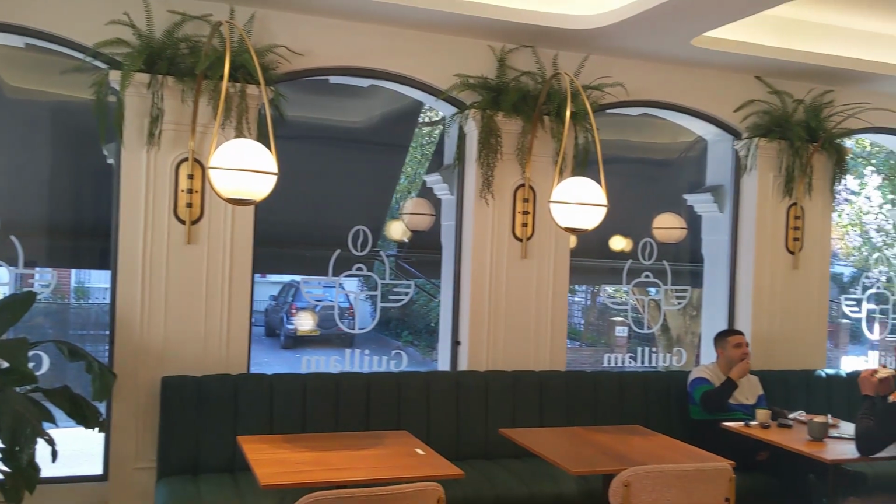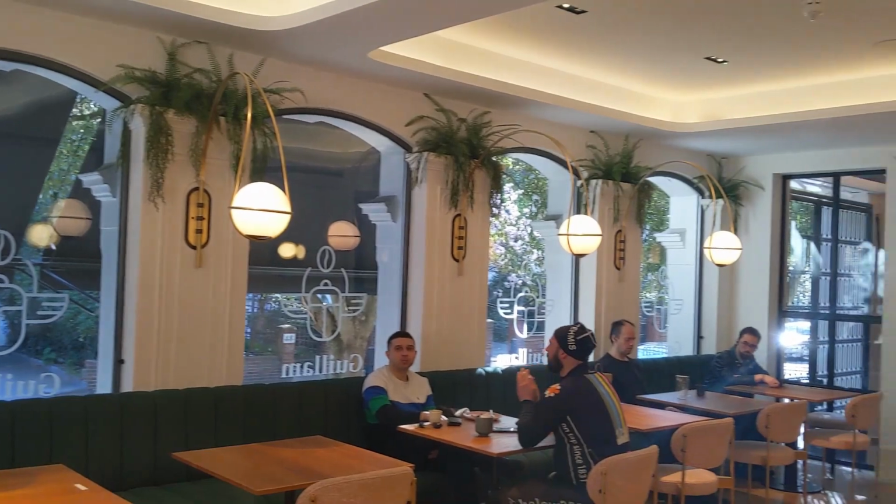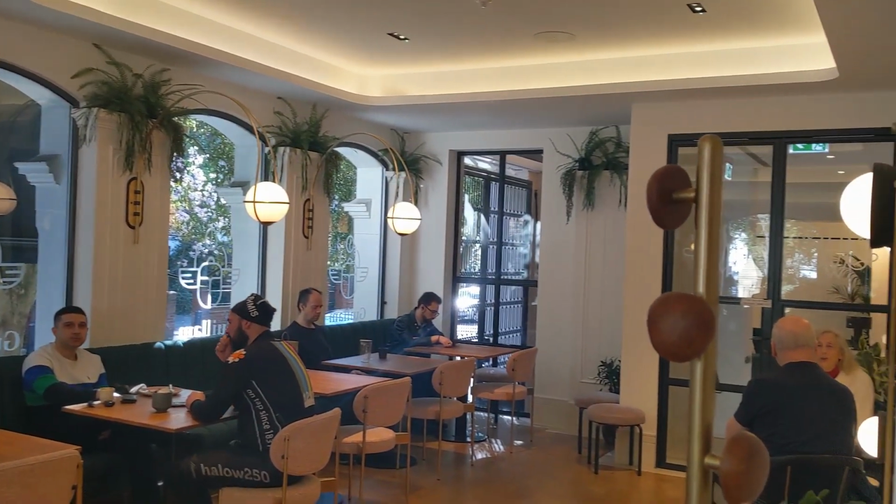My third favorite cafe around this place is Guillam. I hope I'm pronouncing that correctly, but it's quite possible that I'm not. So I'm going to put links to all of the places I mentioned below, just in case I've just completely butchered that. The reason I love this cafe is the interior is very open and airy.